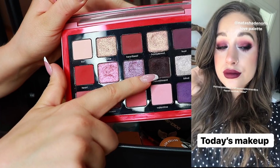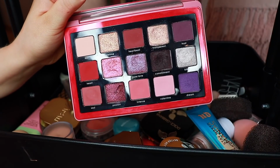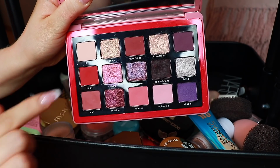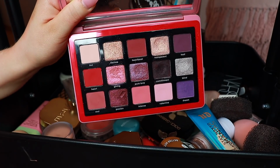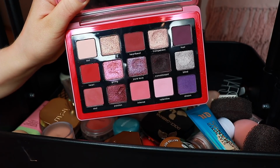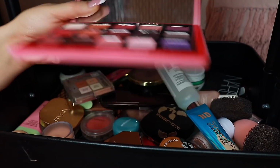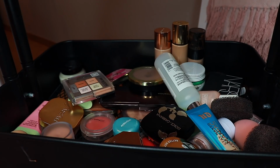I used this shade, and I'm just dying to rearrange this one and my other Natasha Denona palettes in this size. I think that can be so much fun. I really want to maybe put some other shimmers and browns in here, but we'll get there, we'll get there.